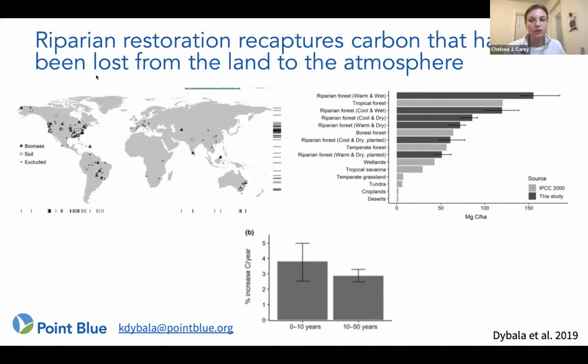So tropical forests, at about, if I eyeball it, 125 megagrams of carbon. So a considerable amount of carbon can be accrued on, again, this sort of area-per-area basis in these riparian forest habitats. And again, if you look at the graph on the bottom, it is just further demonstration that this also translates to increases in below-ground carbon in soils as well. So upwards of a 4% increase in soil carbon per year.